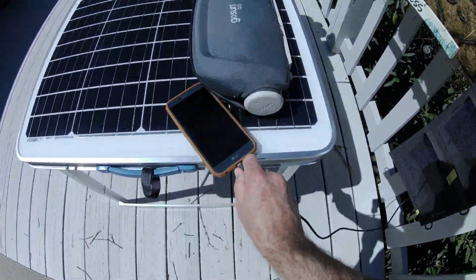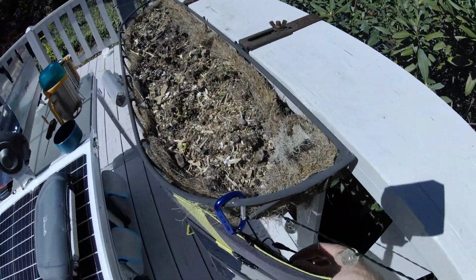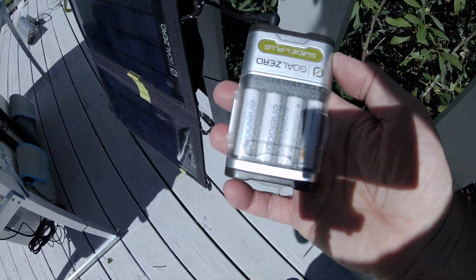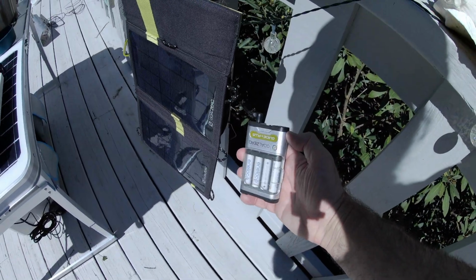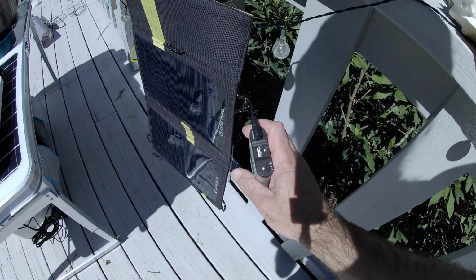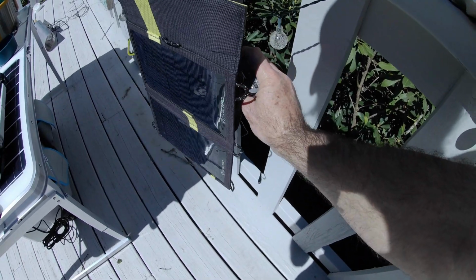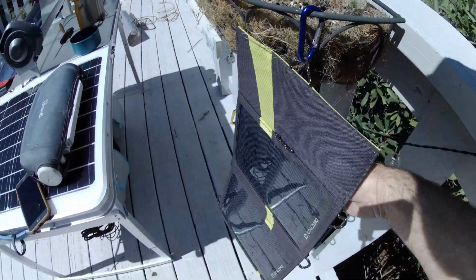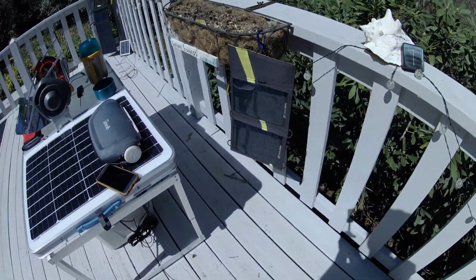So we'll disconnect that. In the back here also, there's a battery pack, and it's been charging 4 batteries, and they are fully charged. I believe I have a green light. Yep, fully charged. So that's a really nice little option as well.